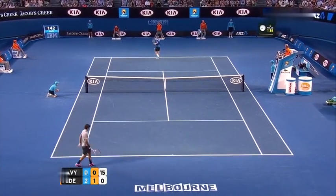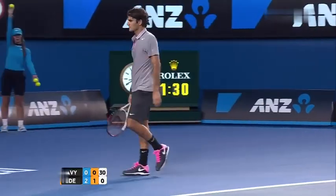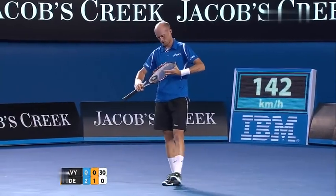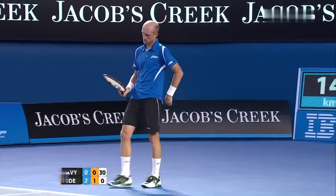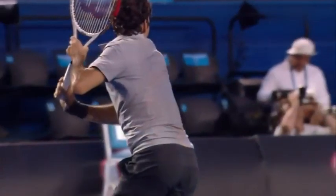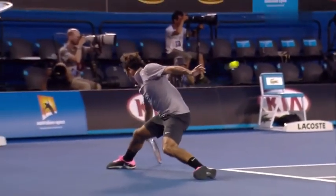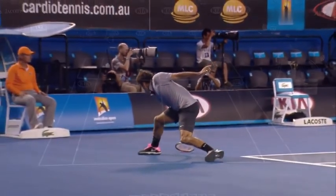Well, that's a good return there. One of the few times he's been able to step in, take it on the rise. Love 30. Create the angle. We've seen any number of instances of how Roger answers when he's behind in the count.